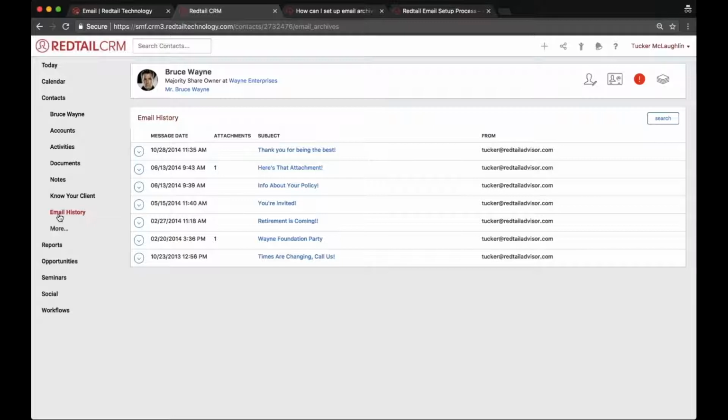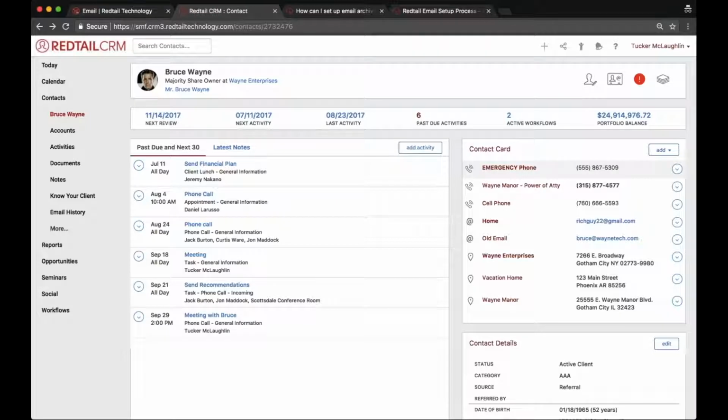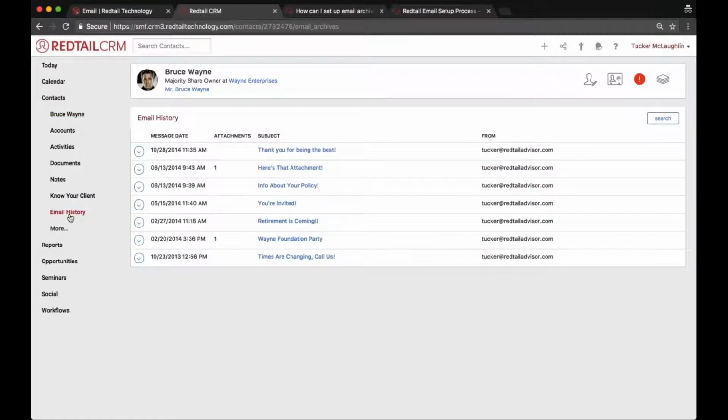And on the same angle of that, let's say that you're communicating with Bruce Wayne's attorney and you want all of his attorney's emails to be archived and stored within email history too. Then same exact thing. You're going to want to save Bruce Wayne's attorney's email address here and just say, Bruce Wayne's attorney's email, and save it here in order for his or her emails to be archived and stored here.